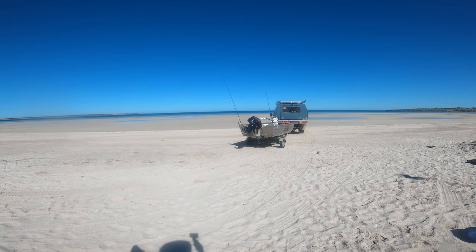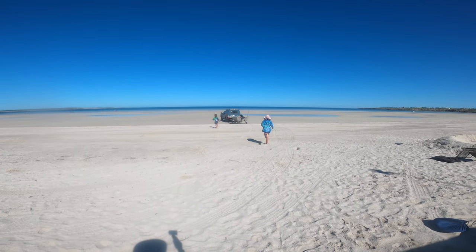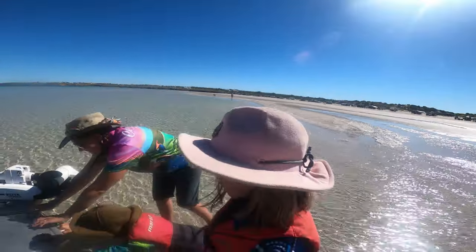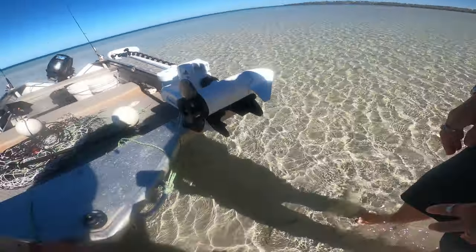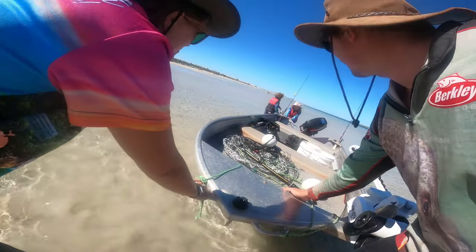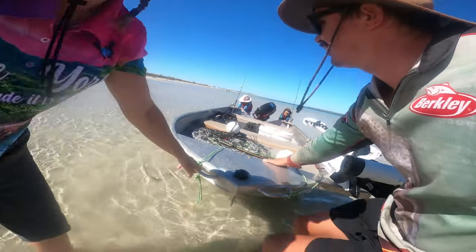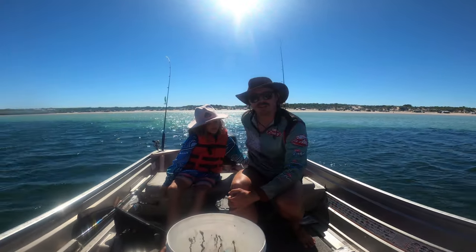How good is that? We're going to go out for a fish today, see if we can't fill up the fridge with a bit of seafood. Well, we've got a load of shallow water to walk it out through, so let's get it going. Push! Push! No, not like that. Turn it around. One, two, wait for Owen. One, two, three, push! This way to turn that way.